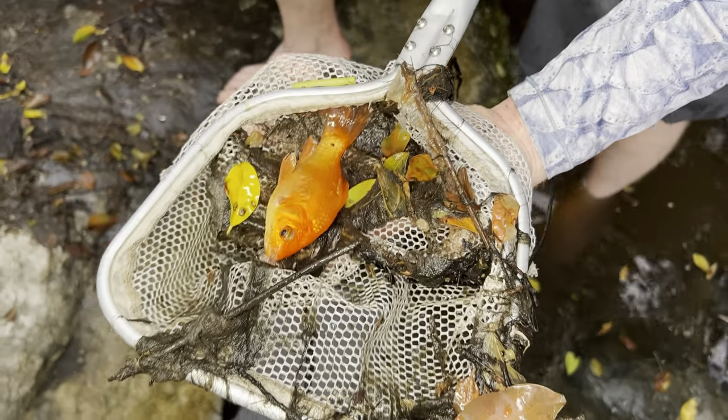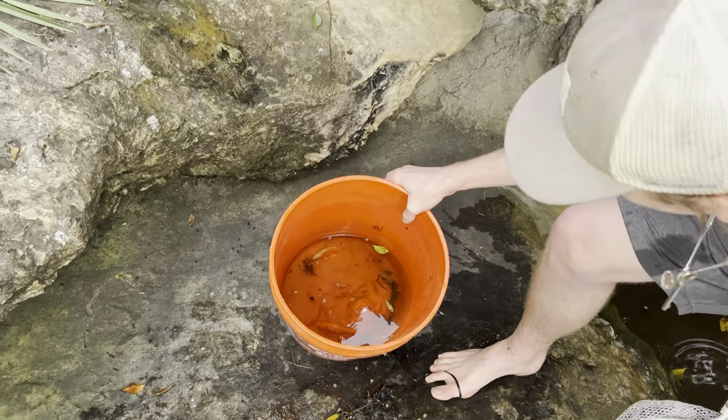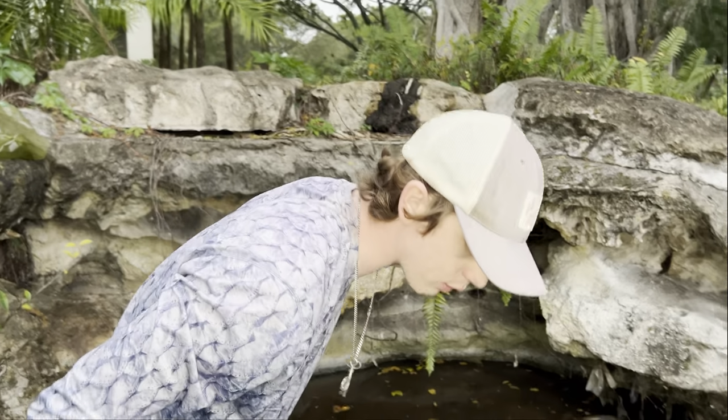Probably, dude. How long have they been in here? I don't know. This is a goldfish, it's a big one. This is a feeder, too. This is the same species as these little guys. Look at the Oscar in there. That is so sick. Okay, so that's really odd. We're catching big goldfish now. Dang it, I wish that was one of the Oscars.